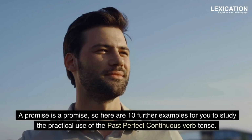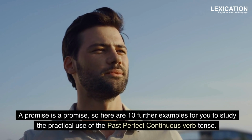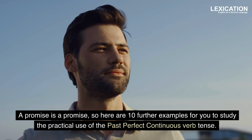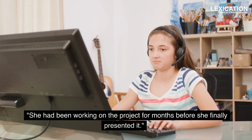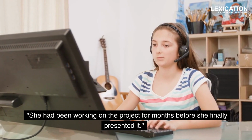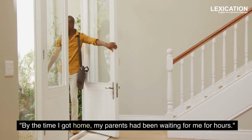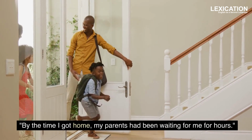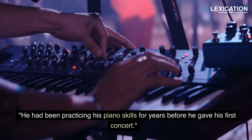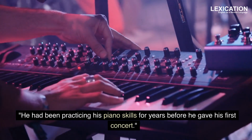A promise is a promise, so here are 10 further examples for you to study the practical use of the past perfect continuous verb tense. She had been working on the project for months before she finally presented it. By the time I got home, my parents had been waiting for me for hours. He had been practicing his piano skills for years before he gave his first concert.